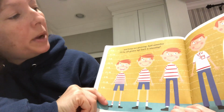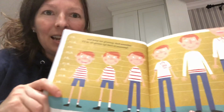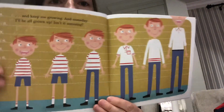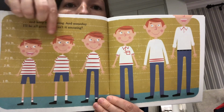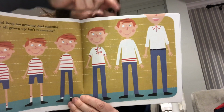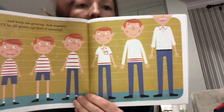And keep me growing, and someday I'll be all grown up. Isn't it amazing? So it shows him growing up. Each year he gets a little bit bigger and taller. And soon he'll be so big he'll be an adult, just like me and your mom and dad.